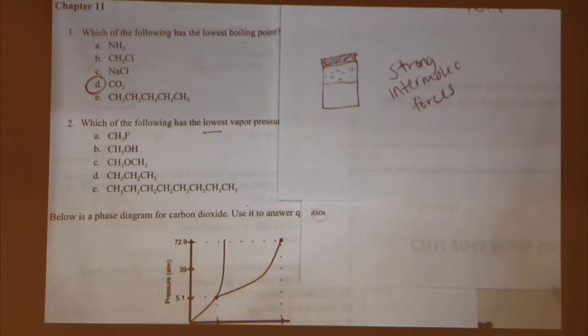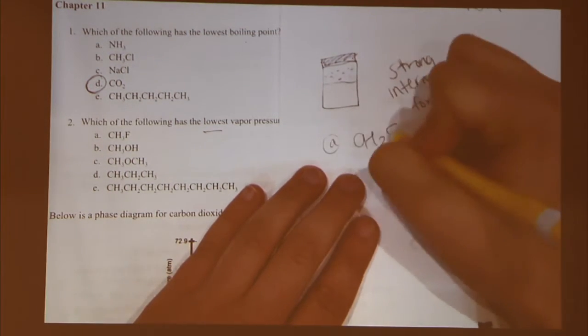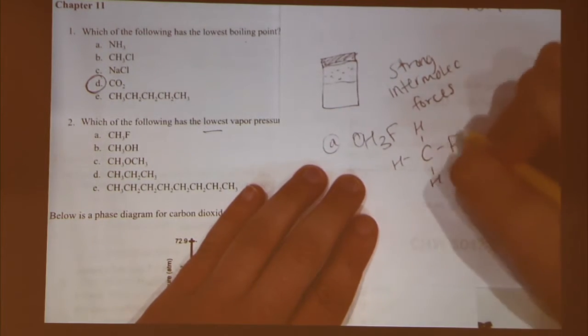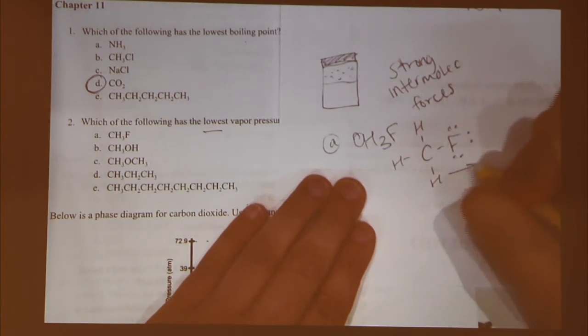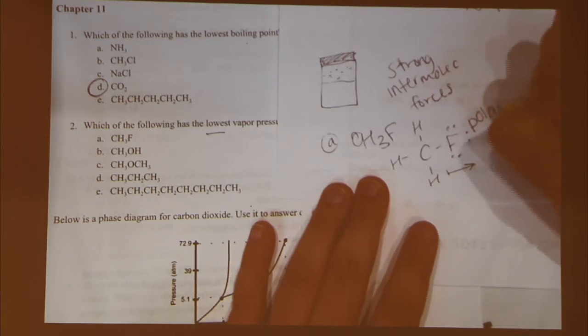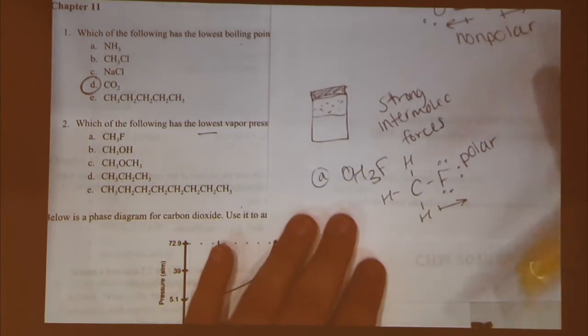Okay. So A, we have CH3F. So we have a carbon with 3 hydrogens and a fluorine. This gives us a polar molecule because the carbon-fluorine bond is polar and it has a net dipole moment. So we have a polar molecule that's pretty strong compared to something that's nonpolar, but maybe not the strongest. Then we'll look at B.